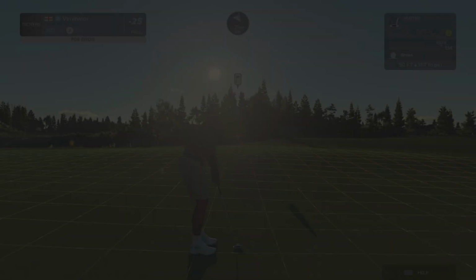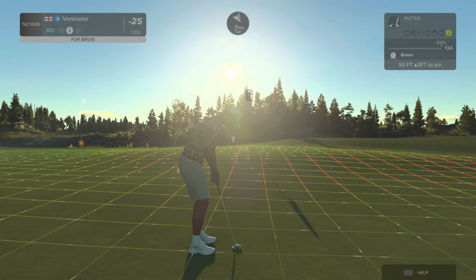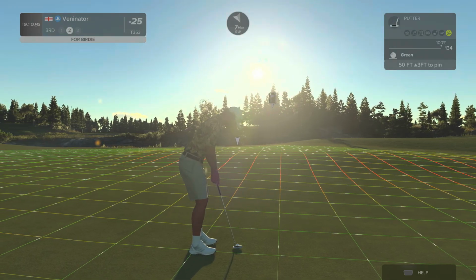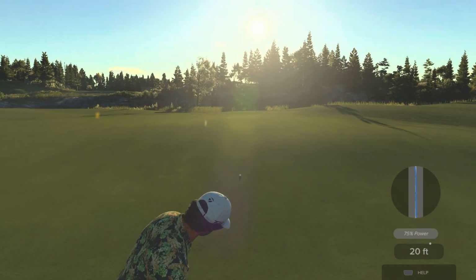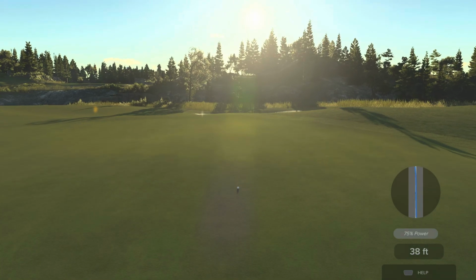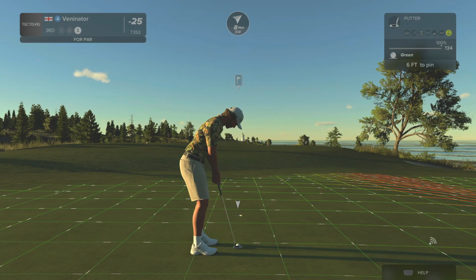Let's see how this putt looks. Setting up for birdie here. It's not the worst putt, considering. I thought it was going to be worse than that, to be honest. Not that it's good, but when I saw the green, I thought that's going to be a nightmare. But okay, it's not great. Got this left for par.